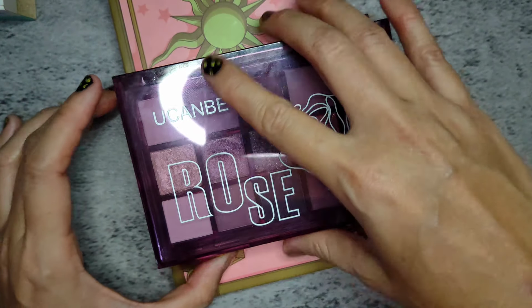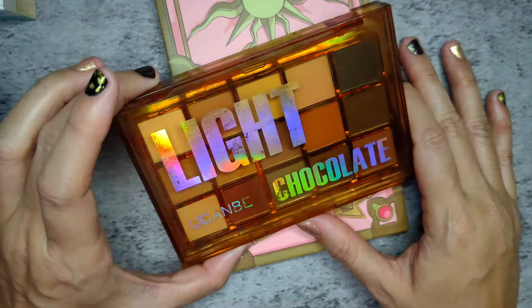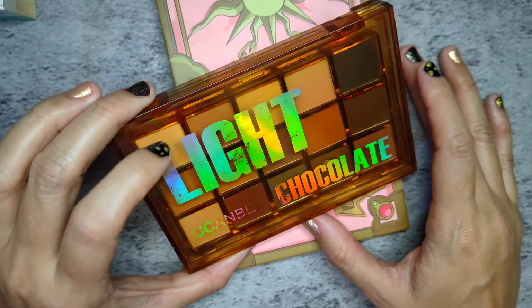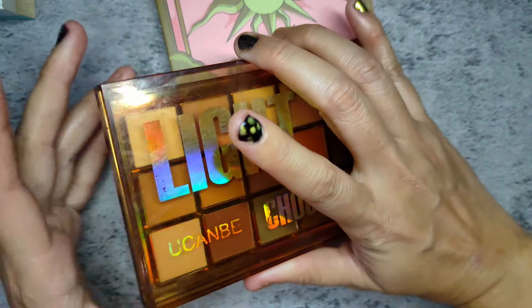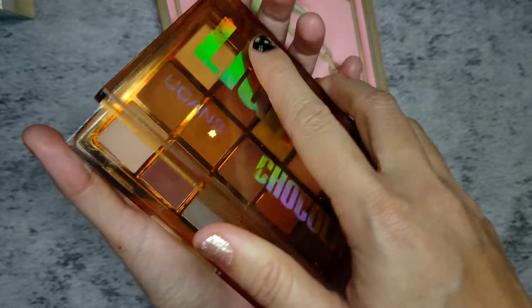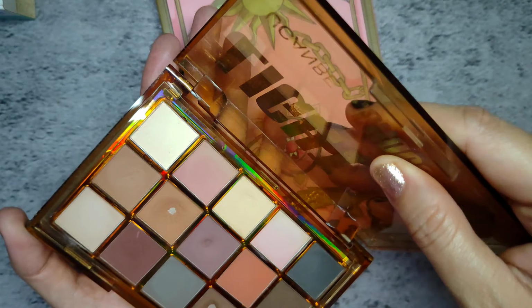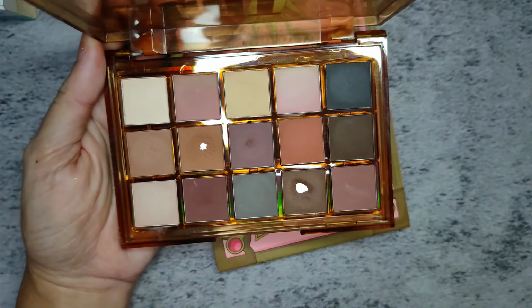So yeah, keeping this one. And then this next palette is the Light Chocolate. This is from their first release back in 2020. It's the only palette that I got from their first release, and as you can see, the packaging is already broken because I've had this since 2020.